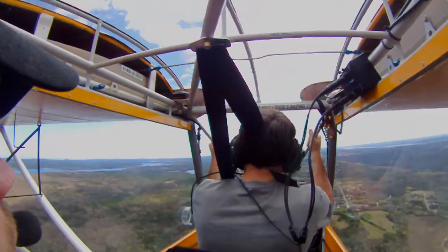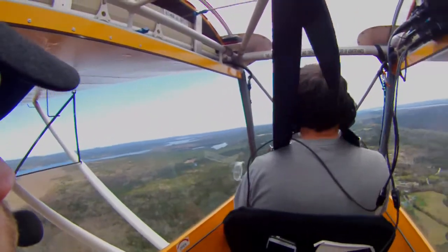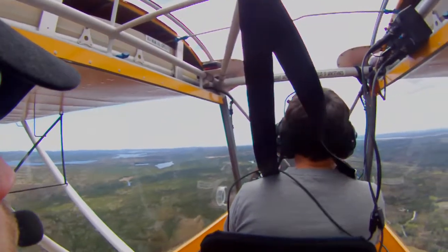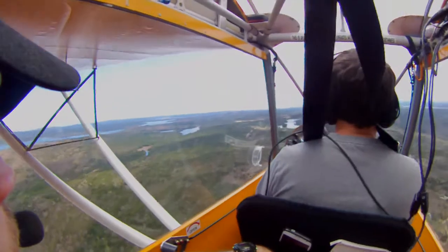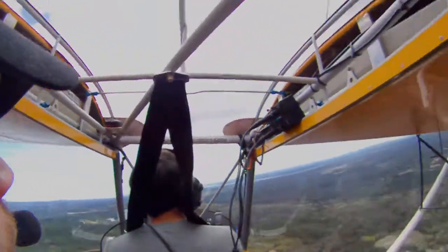Why don't I take control? Yep, roger that. I have control. You have control. And we've got some wind all over the place here. Yes, and we do. And we got a short strip. Yep. And we got the long strip. And I think I'm going to land on the long strip, but I'm not sure yet. We got enough gas to go somewhere else if we have to. Yeah.